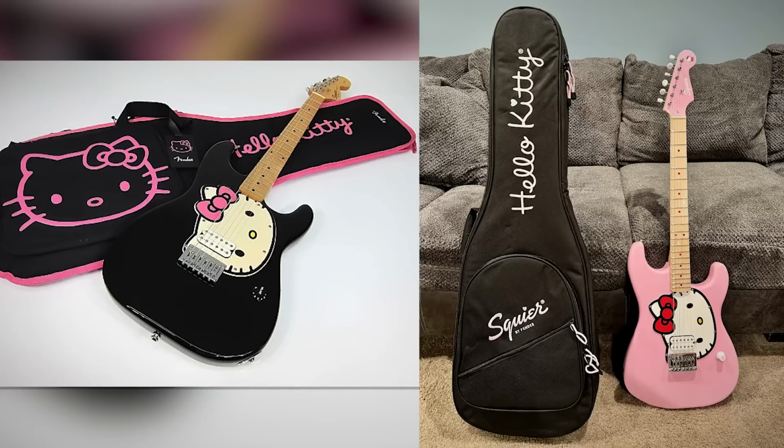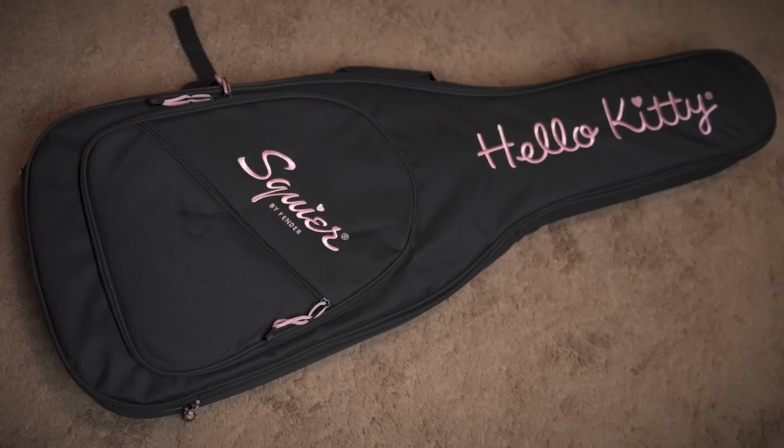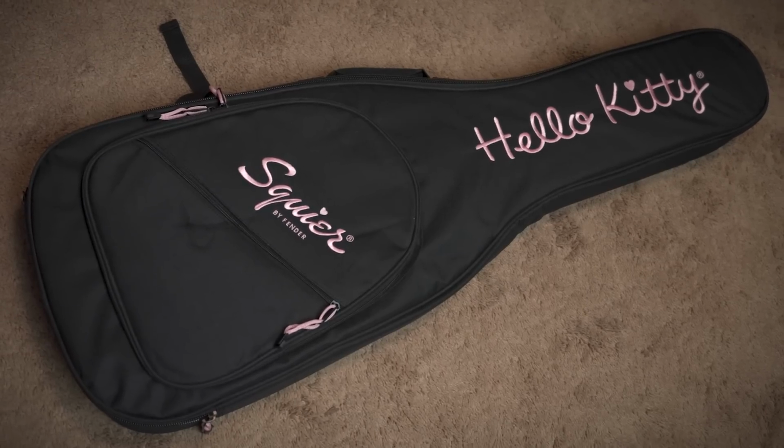The included gig bag seems way better this time. Decent amount of padding, it's adorable as fuck, but it's a serious gig bag. And the gig bags are almost a perfect reflection of how much Fender's upped the game here.